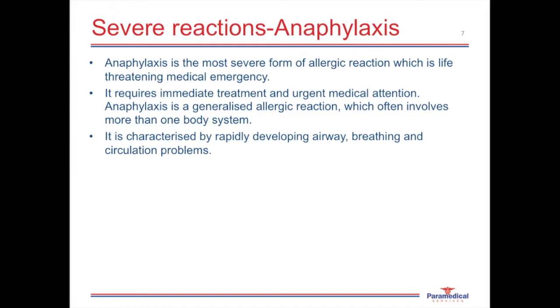The airway can swell shut very rapidly because of the excessive amounts of swelling in the oral cavity and in the windpipe. The patient can have severe respiratory issues from the bronchoconstriction in the lungs, and there will be circulation problems because of the massive vasodilation throughout the whole body and the extreme swelling that occurs. And because of this massive vasodilation and swelling that takes place, there's a dramatic drop in the person's blood pressure, and this results in an inadequate circulating blood volume, and that's why anaphylaxis is also known as anaphylactic shock.